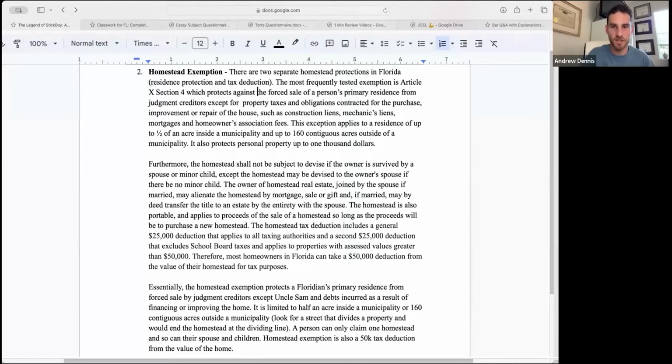against the forced sale of a person's primary residence from judgment creditors, except for property taxes and obligations contracted for the purchase, improvement, or repair of the house, such as construction liens, mechanics liens, mortgages, or homeowners association fees. This exception applies to a residence of up to half an acre inside a municipality and up to 160 contiguous acres outside a municipality. It also protects personal property up to $1,000.